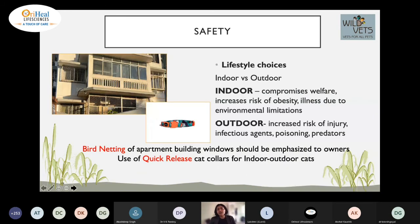Other lifestyle choices. Some of our cats are indoors, some of them are outdoors. In Mumbai, we have a lot of cats in apartments. And I've mentioned bird netting at the bottom. It's very, very important to have some sort of grill or netting on the windows. This must be mentioned to clients because we have something called a high-rise syndrome where cats fall out of apartments.